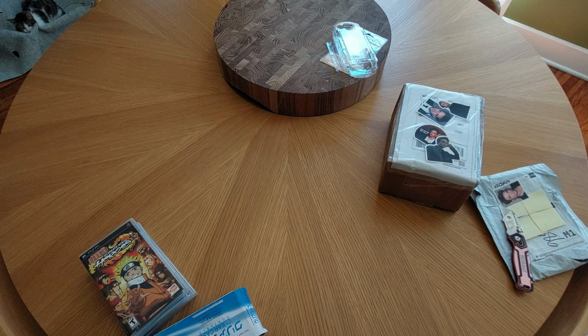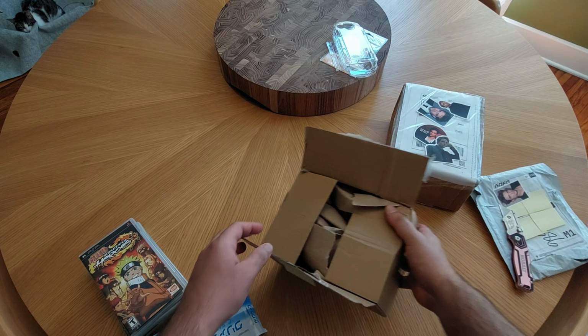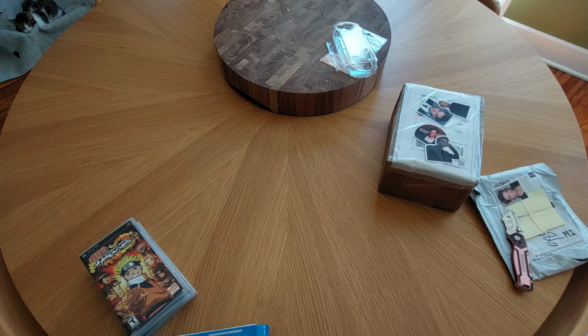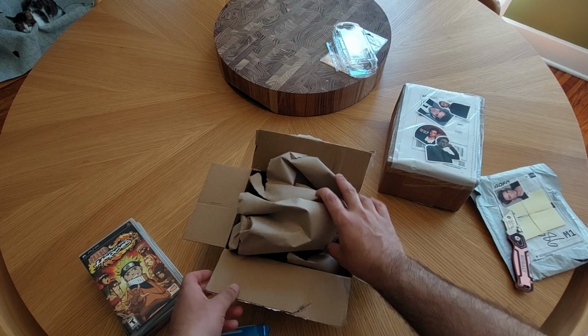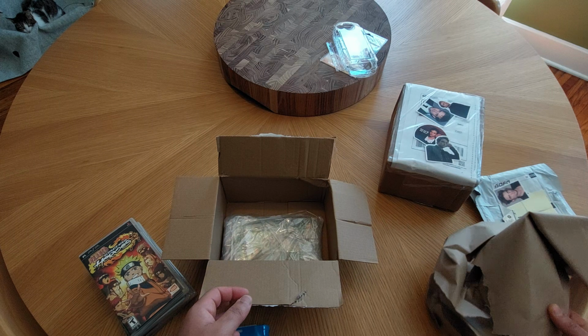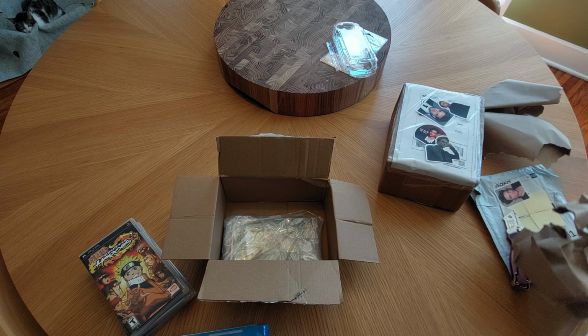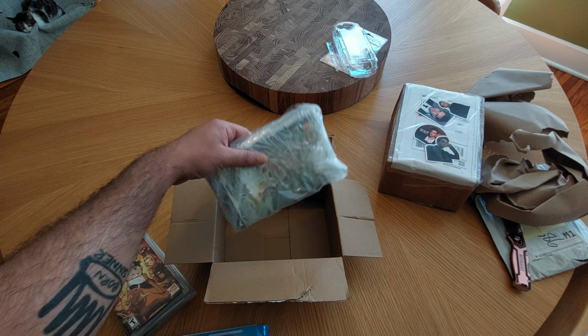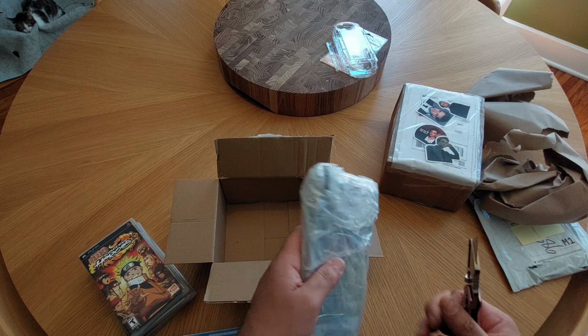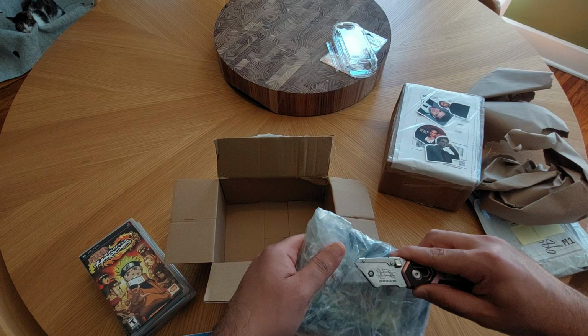Alright, so this is the game I picked up. Hopefully it's in good condition. Just make sure no leather or anything. Nope. Alright, seems like he packaged it pretty well. So I do own a digital copy of this game on the Vita, but I wanted the physical version. I'm sure you guys can see it already. But yeah, I used to play this game like crazy.